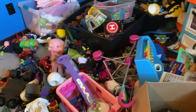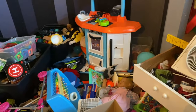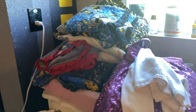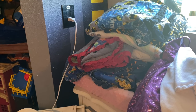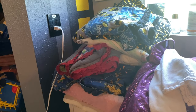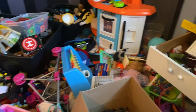I'll keep the main important stuff, but I don't know. I have a hard time getting rid of things. I'm more of a toy hoarder than my kids. That's a pile of blankets, memory blankets that either my aunt made or I made, and those are things I have a hard time putting away. But I think if I just organize everything, we can get this cleaned up.